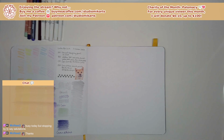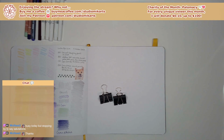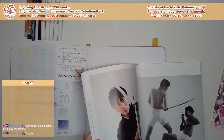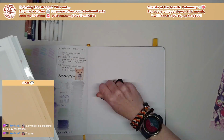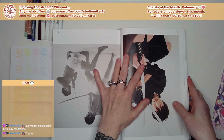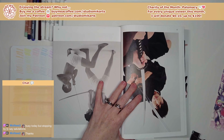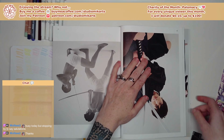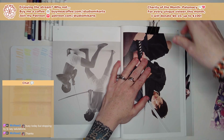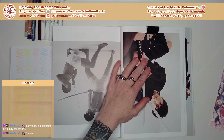Now, let us open up to the next pose. Okay, so we did this one last week, so we're going to do this one. And one of my regular viewers, Exy, gave me the great idea a while ago. For the opposite page ones, I'll do them upside down, and then that way everybody on the stream can still see what I'm working from. And then it's an extra challenging level of practice for me.